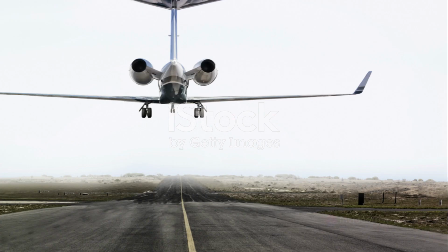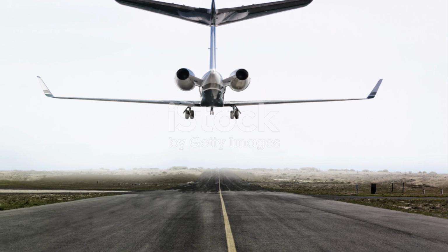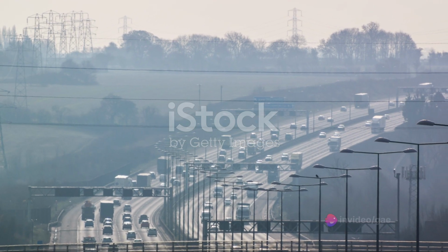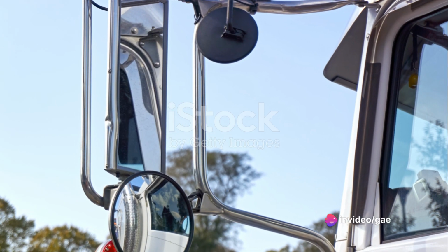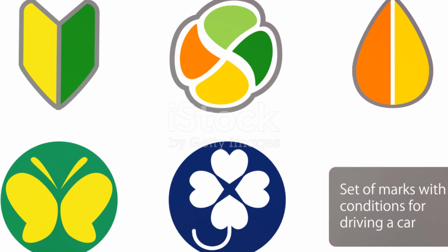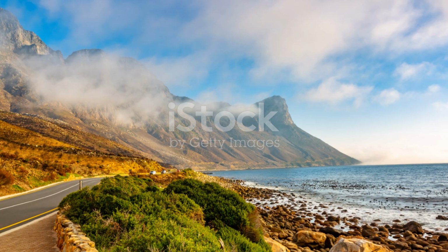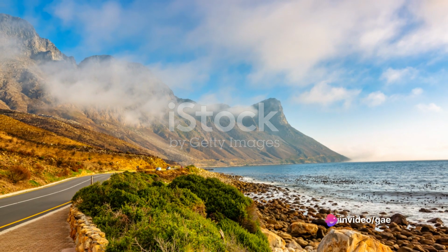Lastly, rely on your hearing. Sometimes, when visibility is extremely poor, your ears can pick up what your eyes can't. Listen for traffic you can't see, and be prepared to react to the sound of approaching vehicles. In foggy conditions, it's all about being vigilant and patient. Driving in fog is not a time for heroics or speed. After all, when it comes to navigating through the mist, slow and steady wins the race.